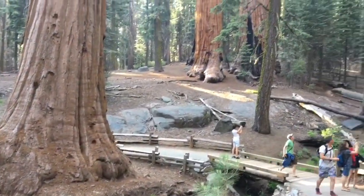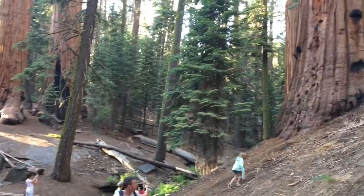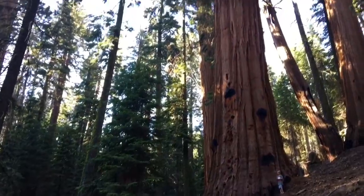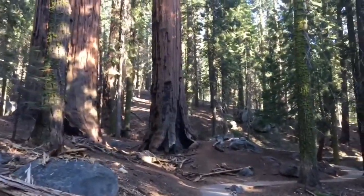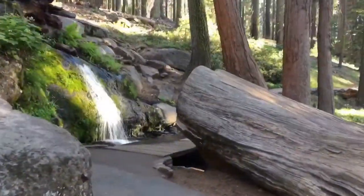We just started the Congress Trail. It's right after you turn the corner from seeing the General Sherman, and it's a 2-mile hike and it's completely paved. One of the best things about this trail is that you start to get away from the crowds, and then it's literally just you and the forest.